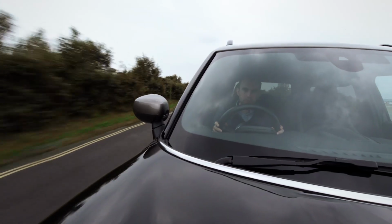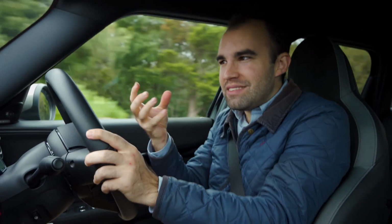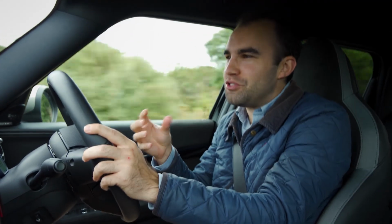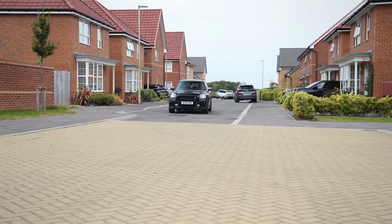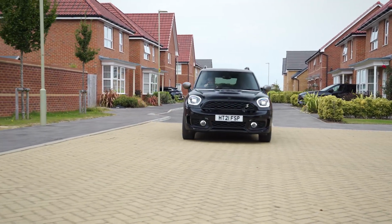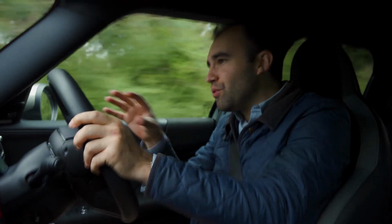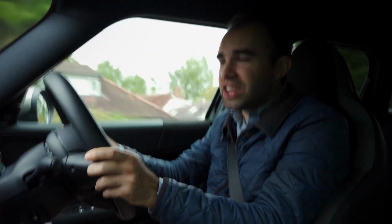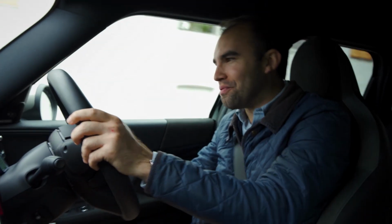Now the steering is nice and sharp and quick-witted, and the Countryman has slightly stiff suspension, which means that you can go around a corner and there's very little body roll and it goes where you want it to go. And Mini have done a good job at making this car have all the sporty feel that you get in the hatchback, but you're just that slightly higher off the road.